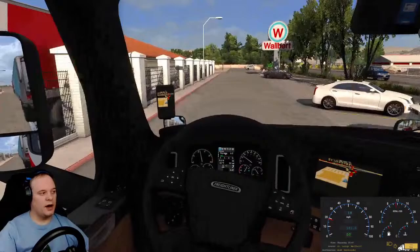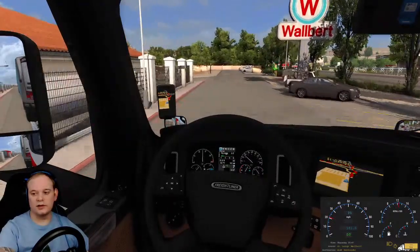I still think I prefer my Mac. I still think the Mac is a nicer truck.